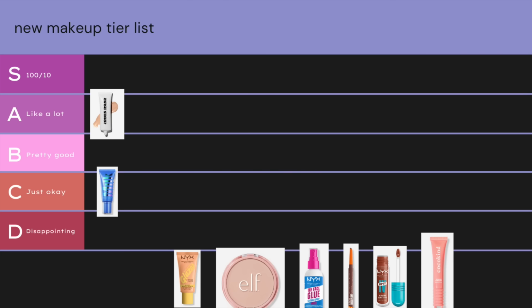This one retails for $44, but I do want to add that it comes with 1.69 fluid ounces, which is 69% more than your average foundation or base product. So even though it is more expensive upfront than the Milk Hydro Grip, the Milk one comes with 1 ounce, which is standard. So actually, if you calculate the cost per ounce, the Jones Road one is $10 cheaper per ounce. If I were to pick between the two of these, I would definitely pick the Jones Road. This one I put in A tier only because, again, I wish that the staying power were just a little bit better. But other than that, I think this is stunning. Like, it is so pretty on the skin.